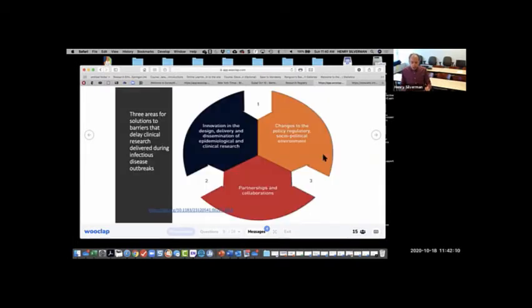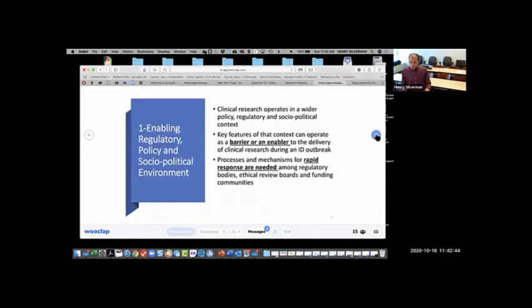There are three issues to consider, barriers that could delay research. One regards problems with the regulatory environment, doing research in collaborations, and then we'll spend some time on the innovative research designs. Those are several important barriers to doing research during these times. So we have to have enabling regulatory policy and social political environment. Clinical research operates in a wider policy, regulatory, social, political context.